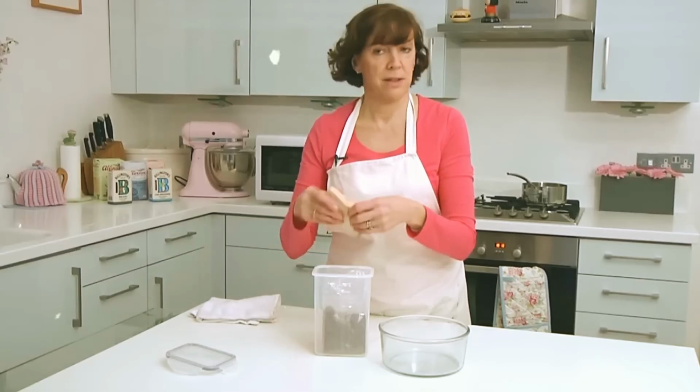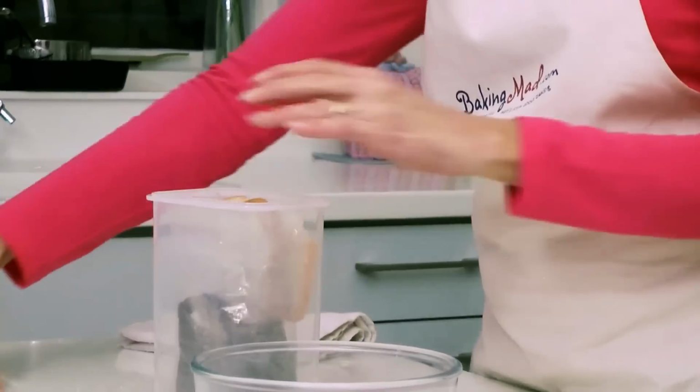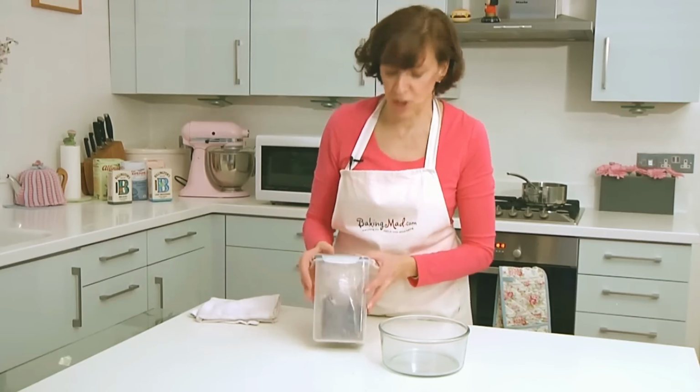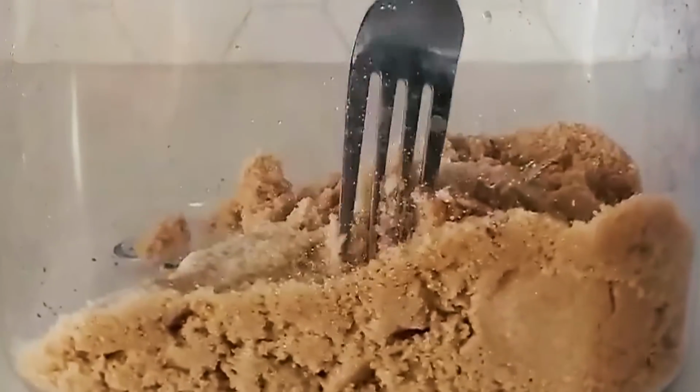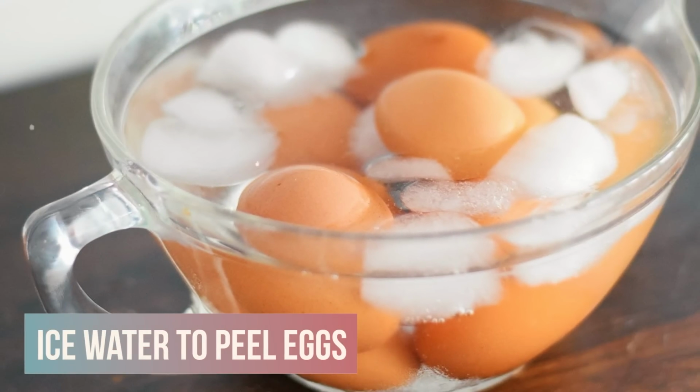Think of it like a revive in a Call of Duty game. Once you put that bread in an airtight container with the sugar, the vapor the bread gives off naturally starts diffusing into the sugar, and that in turn softens it. Pretty neat, right?